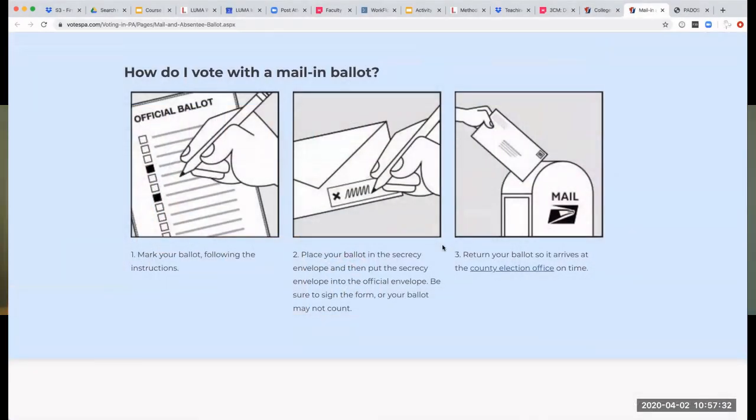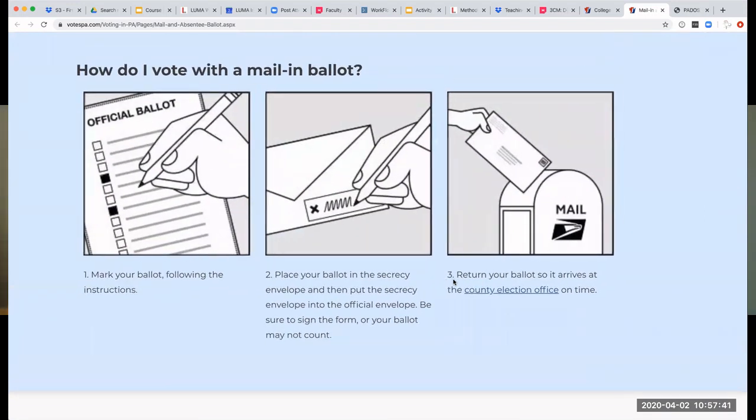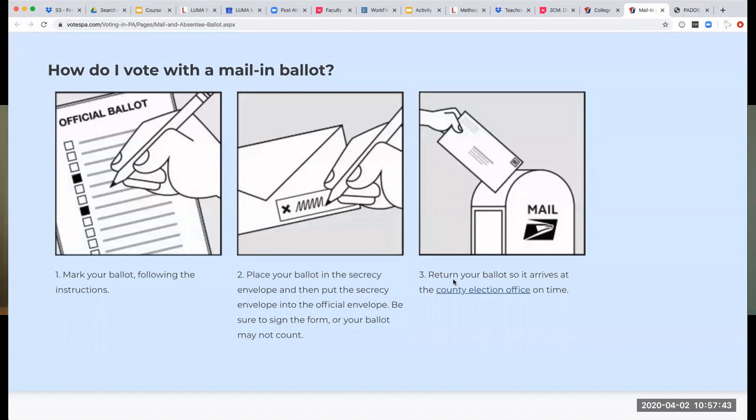They'll give you a provisional ballot if you want to vote provisionally, but that won't be counted unless it falls into the need to be counted under the provisional balloting rules. So I think that's an important change for everybody to be aware of. So if you forget to mail in your ballot, you cannot go to the polling place and vote. You should take the ballot to the county elections office.